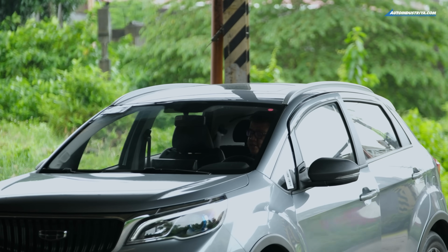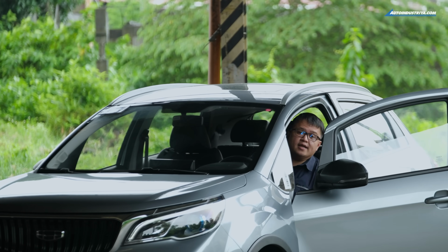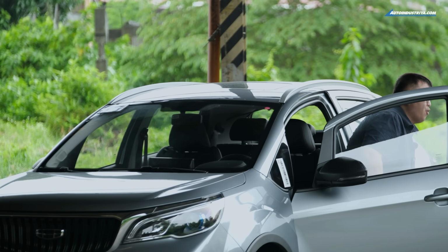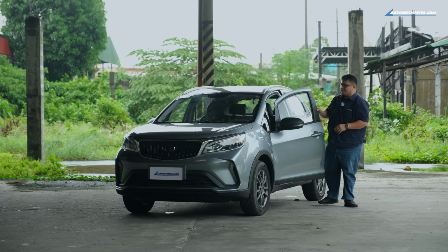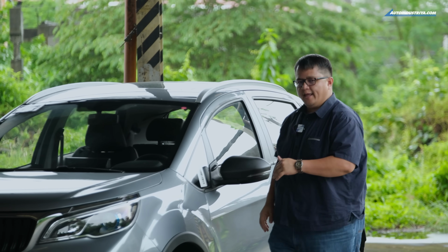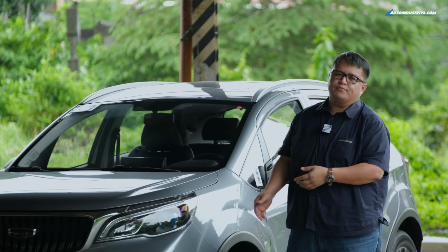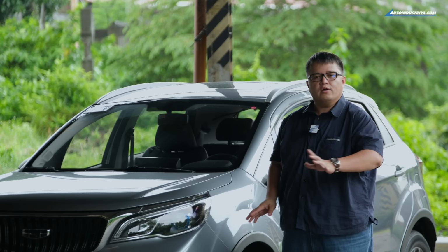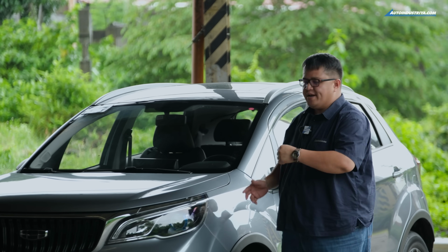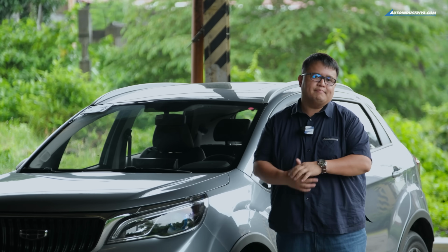Now, make no mistake about it, there is certainly a lot of promise with the Geely GX3 Pro. Now, in terms of driving dynamics, it won't be like the Coolray. We have to lay that out there. You're not gonna get the same kind of driving thrills that you get from the Coolray, the power, the handling, all that. But what you will get is a great everyday car, especially in the metropolis.